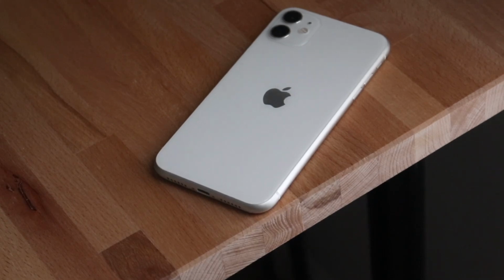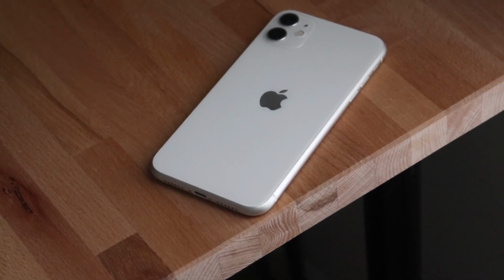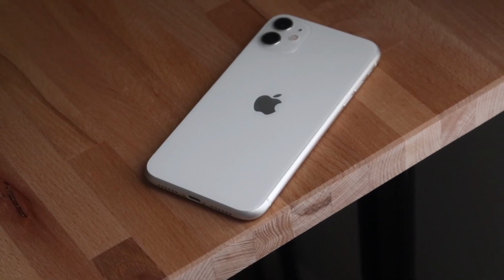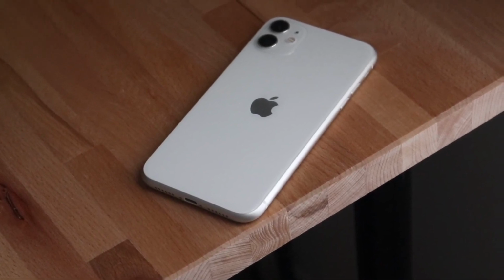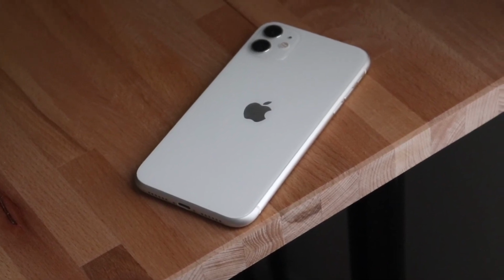First of all, starting off, the iPhone 11 visually still looks about the same as every other iPhone that's been coming out after it, and it looks like the iPhone 13 is still going to maintain that notch for the most part as well. So the iPhone 11 is still here to stay. It's still going to be a really good phone for sure, and there's really nothing old about it.